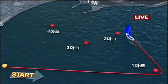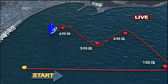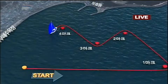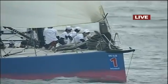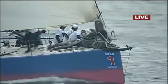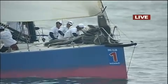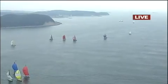So we're going against the wind down the start. As you see the little M shape around the double peaks, they've just made the final turn and are coming down the home stretch right now. Should finish probably in the next few minutes here. A few hundred meters remaining. This is going to be a very exciting finish here for the 2011 Korea Cup International Yacht Race.